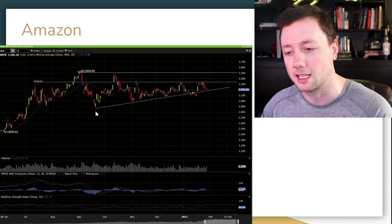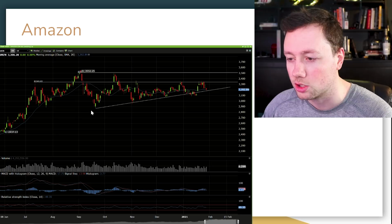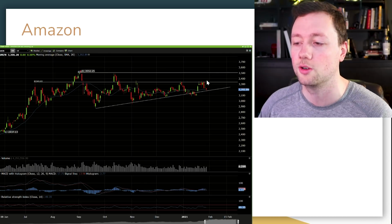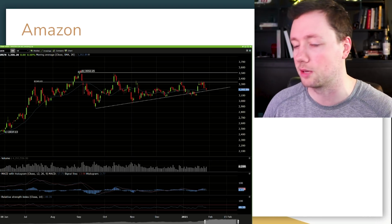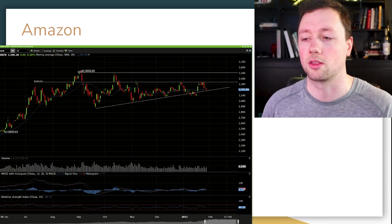As you can see again, the same pattern forming with higher lows. So right here around 28, and then again around 3, and then again around 31 right here. The last one right now around 32. If we see a breakthrough of this 33.5 level, I think there's a great opportunity in Amazon on a breakout trade, because I think this company is just phenomenal, and long term Amazon is not going anywhere. They're only going to grow.